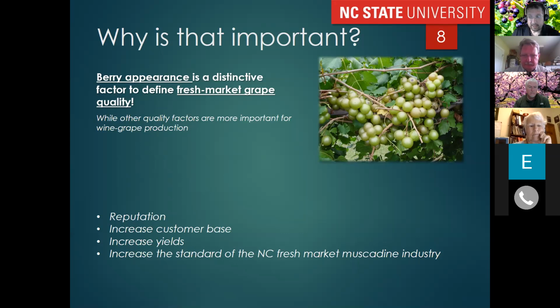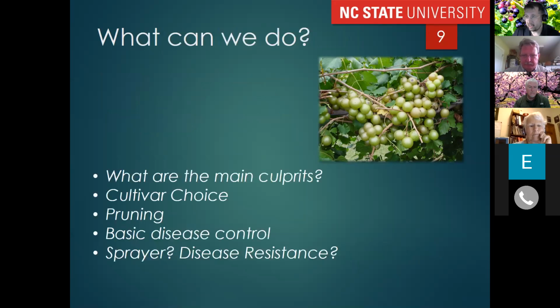So this is where we want to get, and I think this is the first step today to talk about that. In the next 10 minutes, we will talk a little bit about what the main culprits are, and I know that Phil is going to talk about that much more, so we're only going to touch shortly on that. We'll talk about cultivars, pruning, and a basic disease control overview. And then we will have some questions which I had in mind for Q&As later, which we're probably going to answer at the end of this webinar.